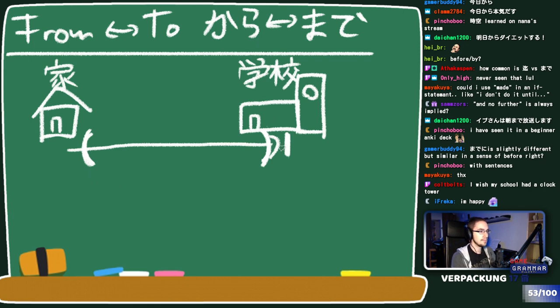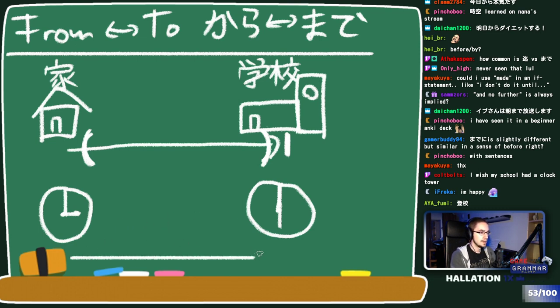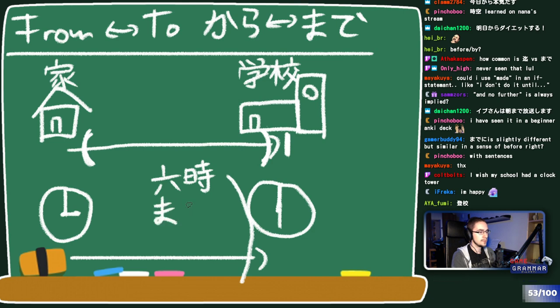So in the same way, you could also have two points in time. Let's say 3 p.m., toko, right? So gakkō made no tabi would be toko. You're going to school. And you could have 6 p.m. So 3 p.m. and 6 p.m. Anything going until 6 p.m. would be 6時まで, right? 6時までの時間. Anything that is before 6 is marked in this area, 6時まで.